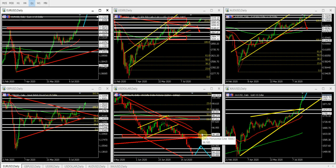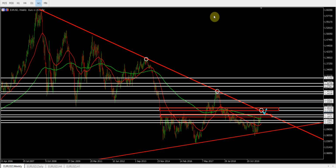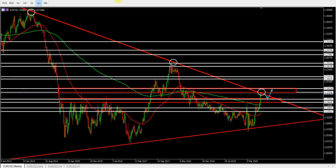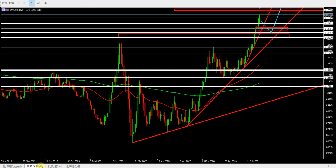Going straight forward to the euro. Looking at the weekly, I did post this on the group, and we have it on the monthly. This is looking at the weekly, and this trend line has been hit many times. Now I am looking for any sort of pullback. We could hit the 118 area because of the momentum we've had. However, a pullback near the 115 areas would be appreciated for sure.